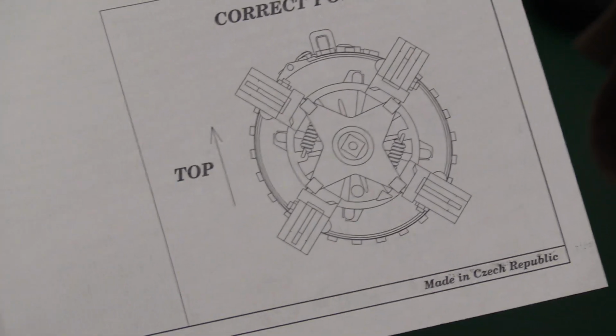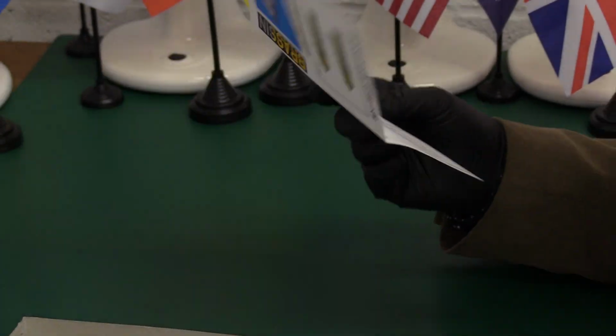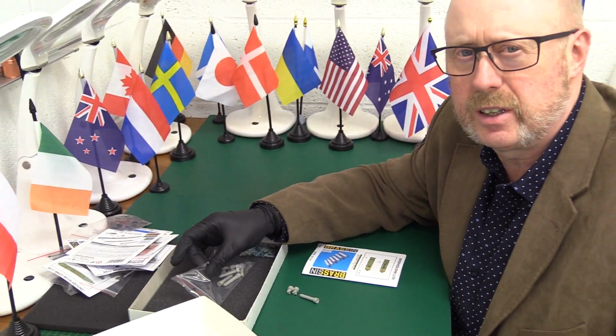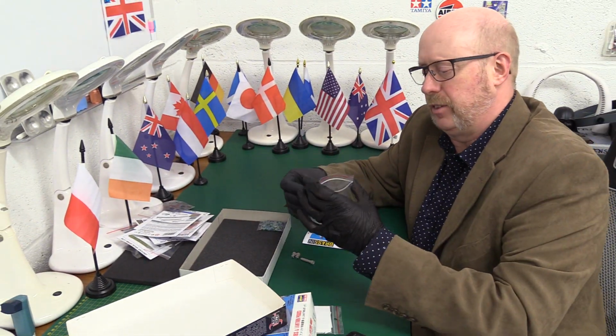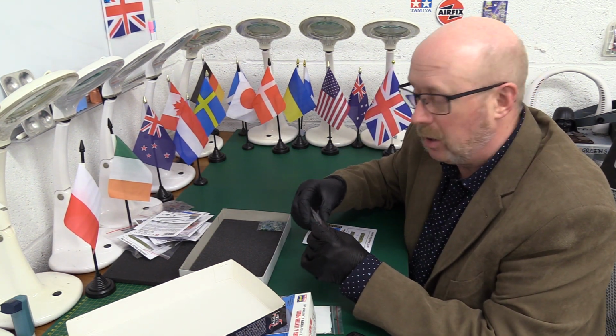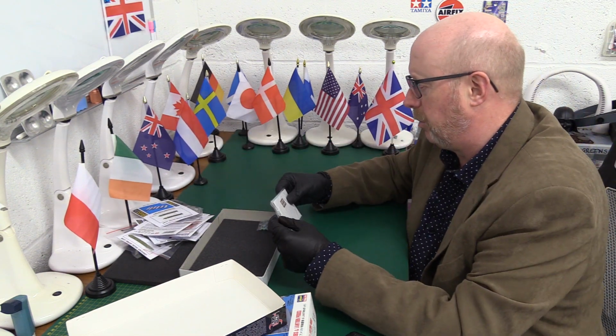Excellent. I mean, Eduard, very, very strong in this area. It's a kind of go-to place, aren't they, for these kind of add-on aftermarket weapon sets. Plenty of other people do them as well, make no mistake, but they did do it very well.